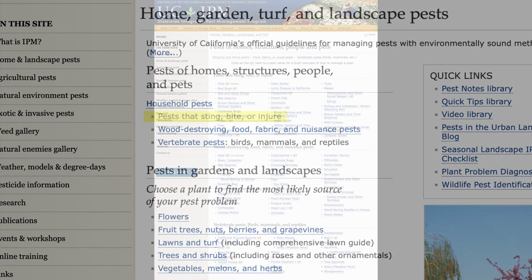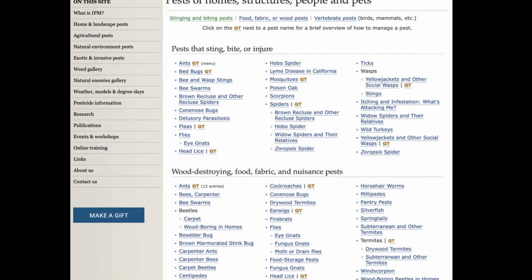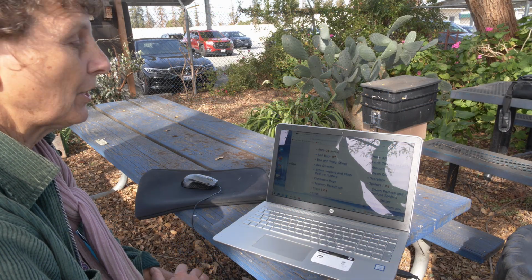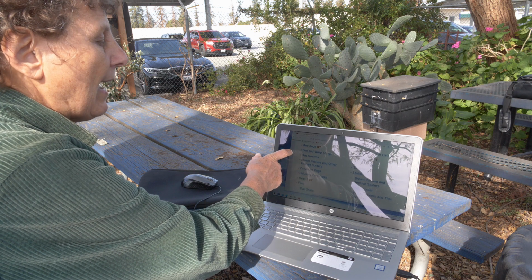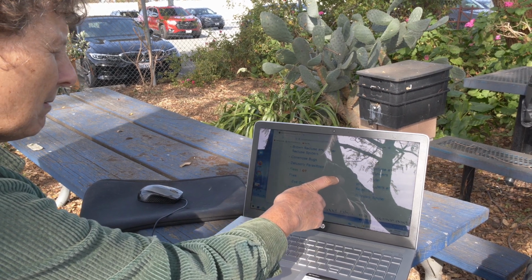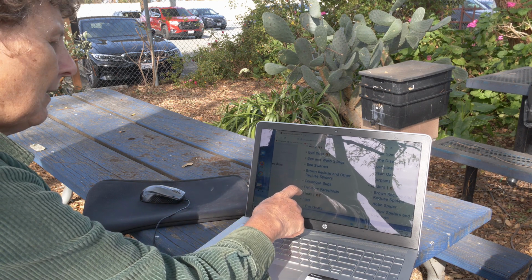Things like fleas would be under here, wasps, and what you're going to see here is bed bugs, wasp things, mosquitoes, poison oak, scorpions, spiders, and some of these you see QT on it. It's a red QT. That's quick tips. That's the IPM. So it's very helpful, and they even have tips about brown recluse or bee swarms. So it's like, what do I do if I have brown recluse, or black widow spiders, or what about head lice, flies? So very useful to you.